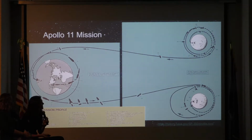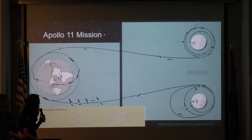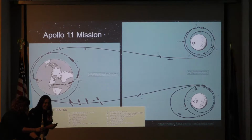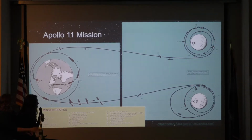So when you see these trajectories, one is going to the moon and one is coming back, actually. And if you notice, the Saturn V is actually 3 stages. If you take it apart, it does come apart, but we might not want to take it apart because we do have a slide on the different stages. But it's actually 3 stages.